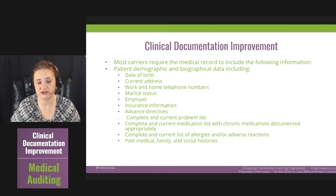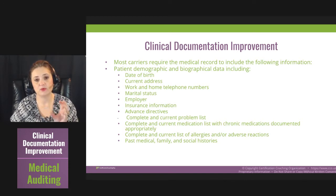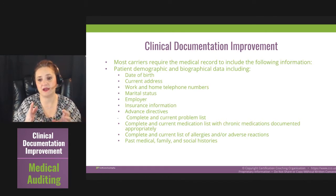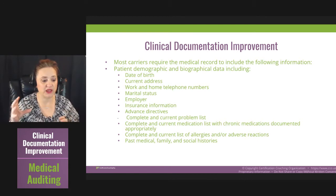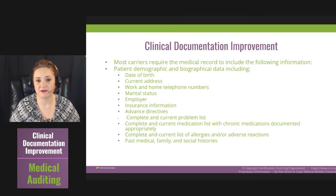Especially when we have chronic conditions or conditions that are terminal. Complete and current problem list. This is something that also can be a bane of our society when, as coders, we look at problem lists, as the pendulum swings back and now the diagnosis carries more weight than it ever did before, right? Now we need to know that the problem list is accurate and that all chronic conditions are being captured.